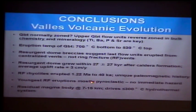The youngest eruptions are mostly pyroclastic, but we don't see any immediate hazard. Maybe there'll be an eruption in 10,000 years, who knows. There is a residual magma body at 7 to 15 kilometers, and it drives this 300 degrees C hydrothermal system. So it's still hot, there's still magma, it still could erupt again.